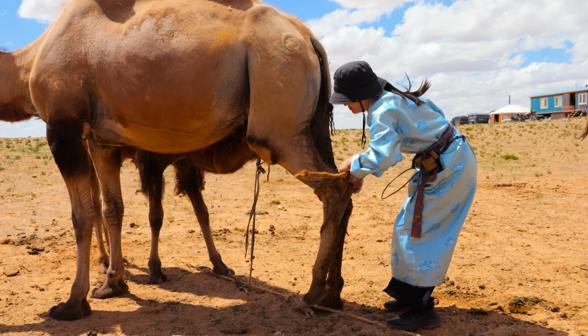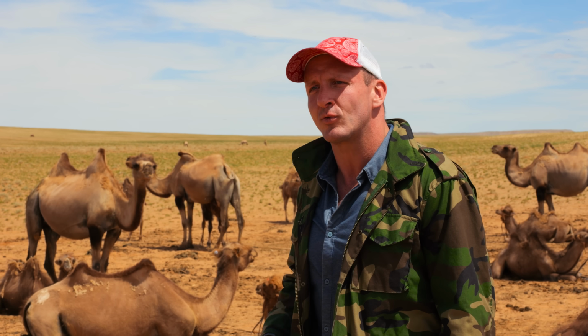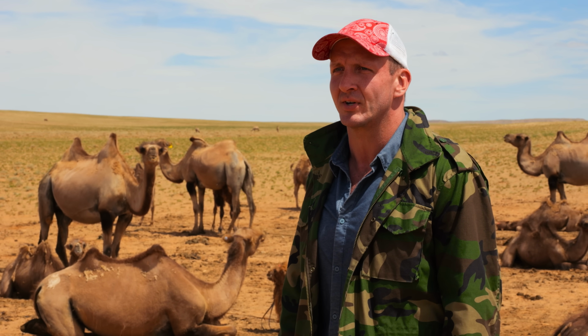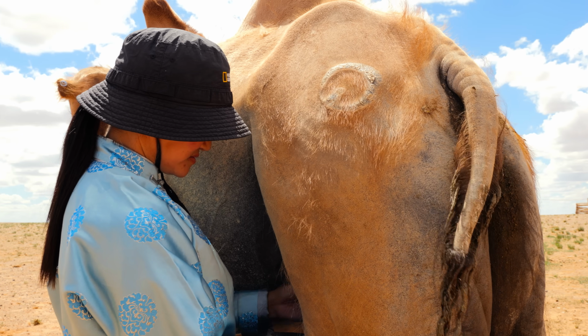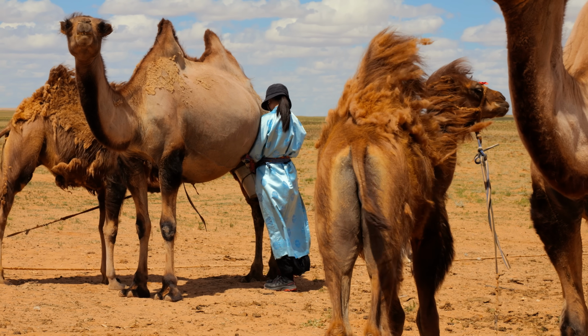She's gonna tie the legs together. The baby's gonna start sucking off the teat, and then we're gonna swoop in there and swipe some milk. After a Mongolian camel gives birth, her milk flows for 9 to 18 months. During this time, the herders visit her twice a day to squeeze out up to 11 pounds of milk.